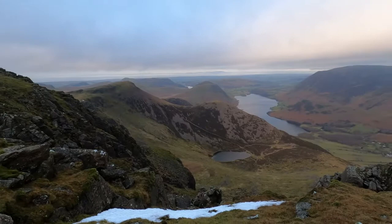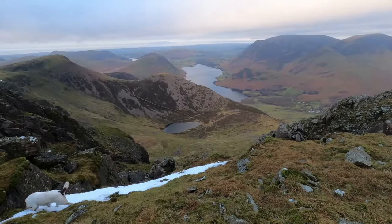Mellbreak, Crummock Water. That's Bleaberry Tarn, little one down there. Well, I camped down there before, it was nice in the summer. Oh, but it's getting fresh now. Wind's picking up. Sun's probably got half an hour before it goes down. And it's getting chilly.